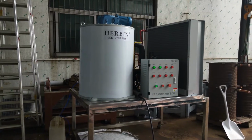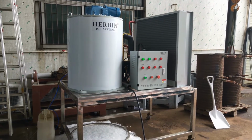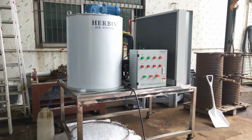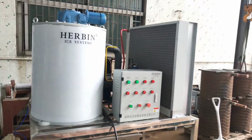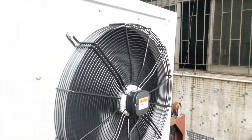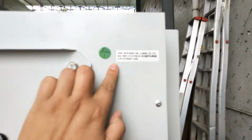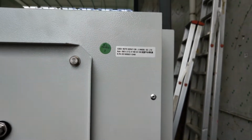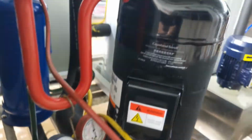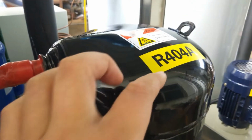This is one of our standard 2 ton per day flake ice machines. It can make 2 tons of ice flakes within every 24 hours from fresh water. This machine is equipped with the Copeland screw compressor and an Eaton Refrigeration Jiangsu condenser. It's a very good quality condenser. Copeland screw compressor, R404A refrigerant.